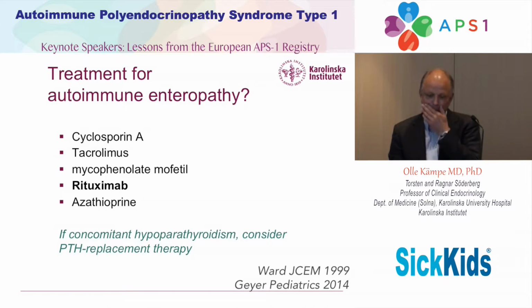So how should we treat this? There have been a lot of reports using, as has been said, quite a few different drugs. But that's anecdotal evidence that they work. And this is where you need a registry to do more controlled studies. I think this is one of the components of the disease where we really need a nice controlled study.